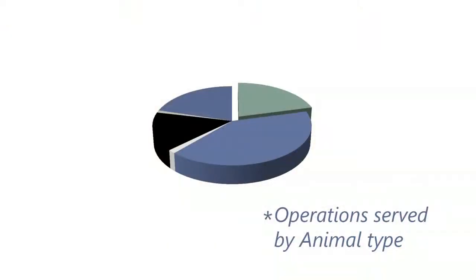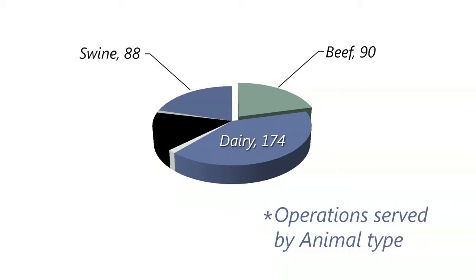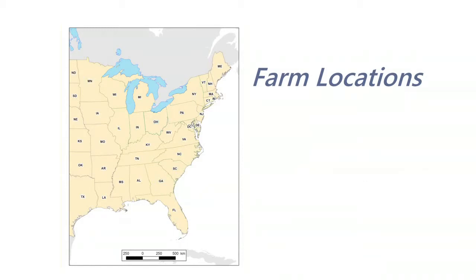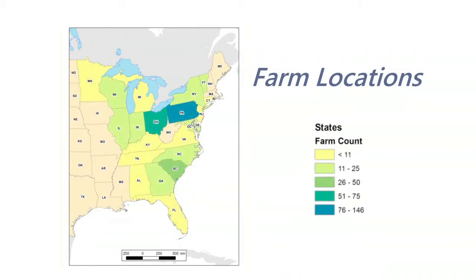More than 429 livestock and poultry operations were accepted by the Clean East Project and served. This included 174 dairy operations, 90 beef operations, 88 swine, 67 poultry operations, and several horse and sheep operations as well. And they represented 20 of the 27 states we were charged to serve. Those were the ones interested in participating and volunteering.